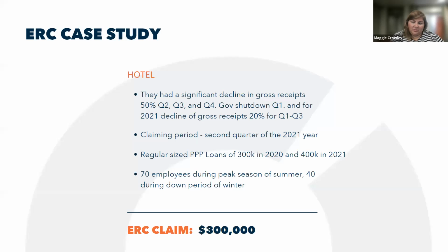And then we worked with a hotel. This is actually a pretty interesting story that is on our website. If you want to read the full case study, this name we can share. This is Lark Hotels. They had a really significant decline in gross receipts, obviously, given the hotel industry. Travel was non-existent in the very beginning of COVID.